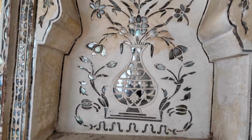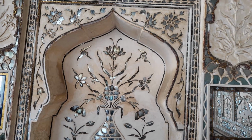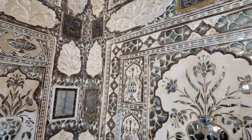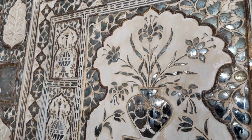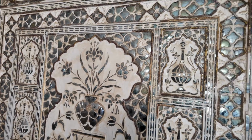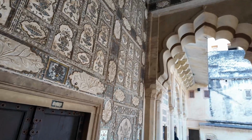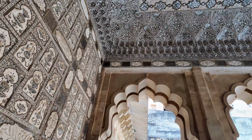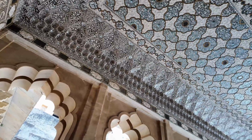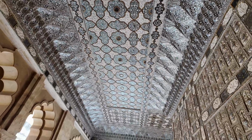Here are some interesting facts about the Sheesh Mahal. It is estimated that over 2 million mirrored tiles were used in its construction. The hall is said to have been inspired by the Hall of Mirrors in Versailles Palace in France. If you are visiting Amer Fort, the Sheesh Mahal is a must-see. It is a truly unique and unforgettable experience.